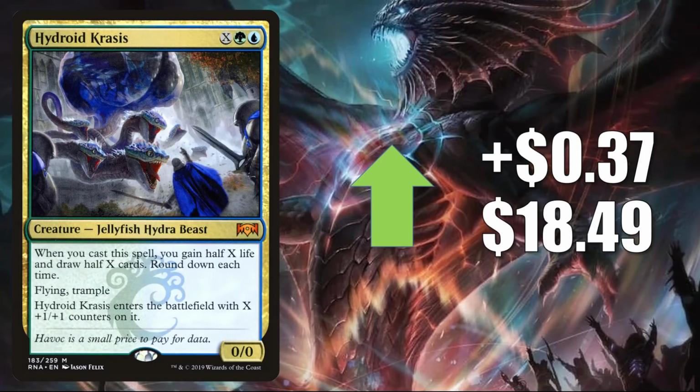Number 4 is Hydroid Crisis, going up 37 cents to $18.49. You'll find this in Sultai Midrange, Bant Midramp, Temur Reclamation, Simic and Temur Flash, and more. I think a lot of people are leaning on the Flash decks right now because they are getting some tools that could make them better next season. And this is a good upgrade to the Enhanced Evolution Commander 2020 deck, too.